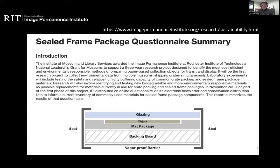I also want to pause here to just note that this shares a common schematic for a sealed frame package to make sure that as I progress through the talk, we're all on the same page in terms of vocabulary. So when I'm talking about the glazing of the sealed frame package, that is the glass or the acrylic that's on the object side of the package that you would look through to see the object.